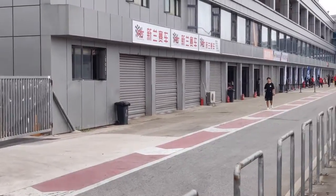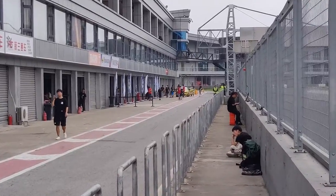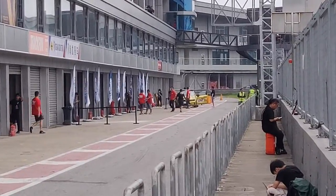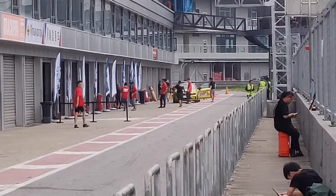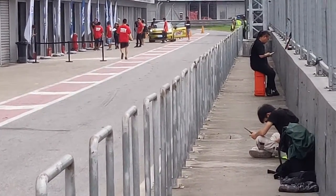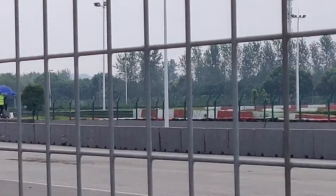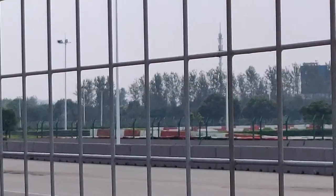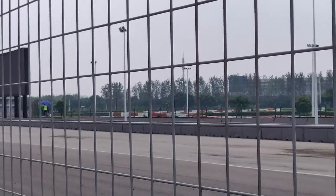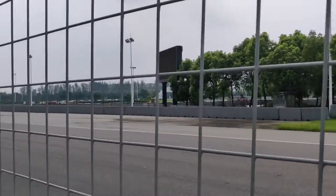So in the distance you will see a group of people in reflectors, and I believe they are preparing for maybe a race. I hope I'm fortunate to catch one of these races before I leave. But as you can see, that's the track.